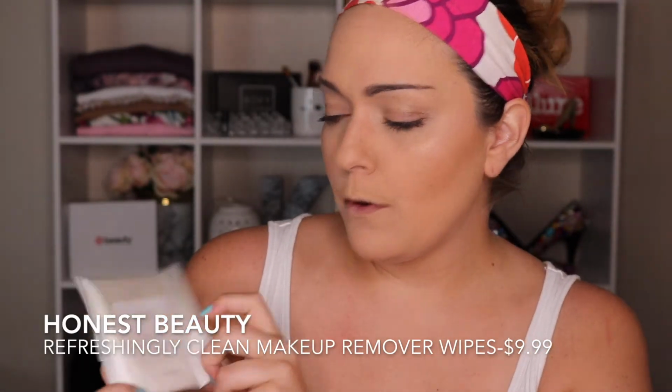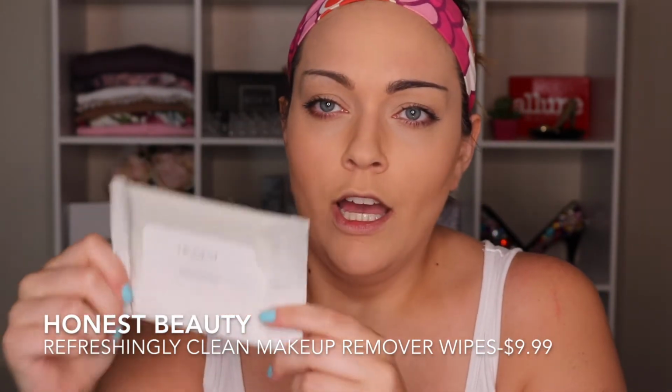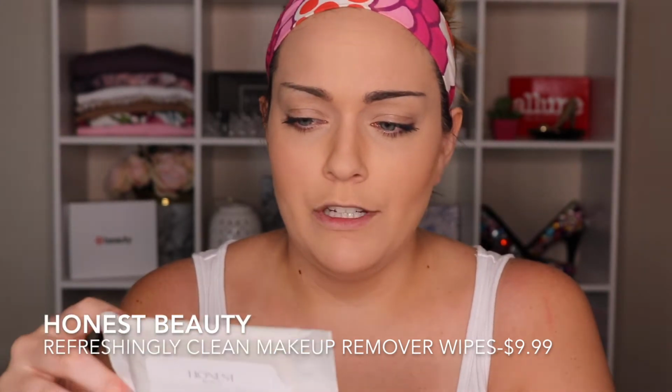Okay. The last thing in this beauty box is the Honest Beauty Refreshingly Clean Makeup Remover Wipes. So you get 7 sheets in here. I haven't really tried anything from the Honest Beauty collection. It's made without certain things in it, like fragrances. And it's supposed to be honest to goodness, helps fund access to safe products and advances. So I'm always down for something like this for traveling.